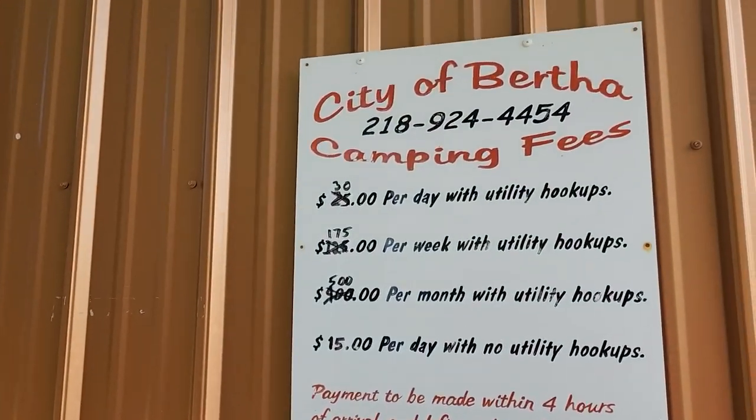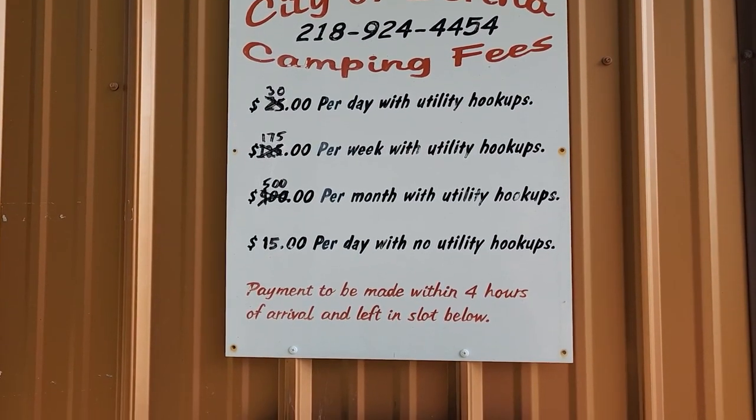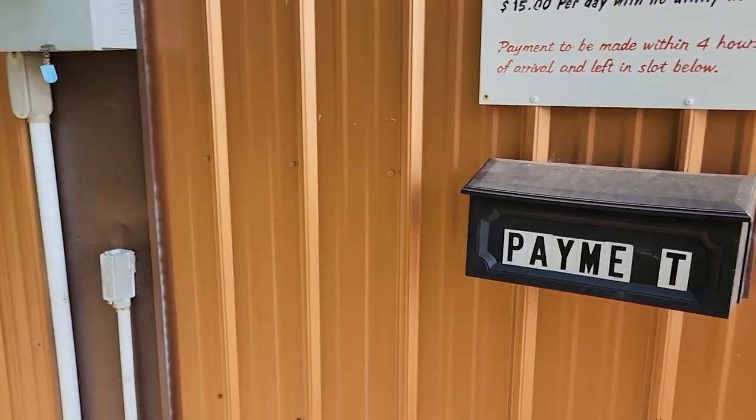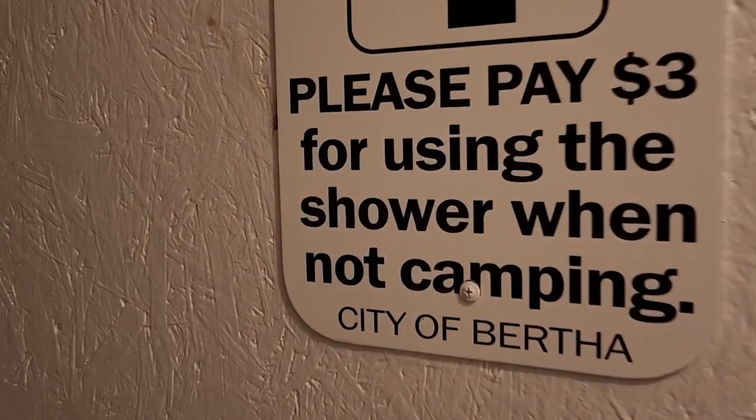Here it is. $30 with hookups. All right. So we got not camping. Just a regular shower. We're going to get after it.